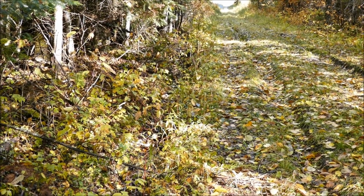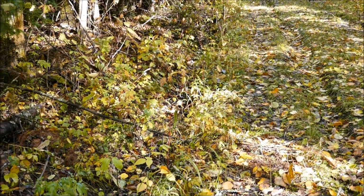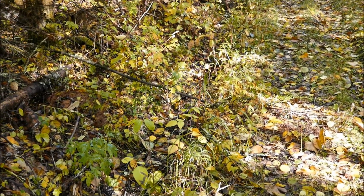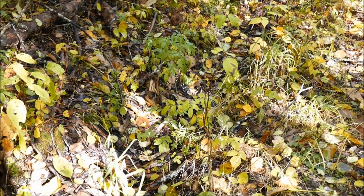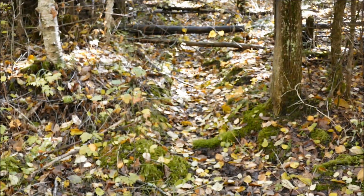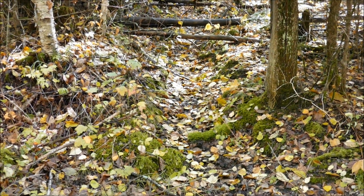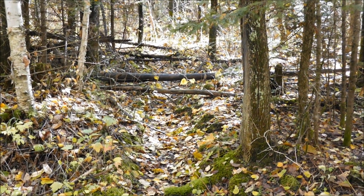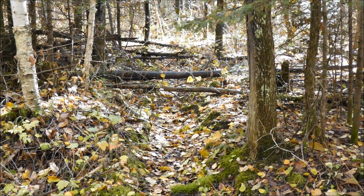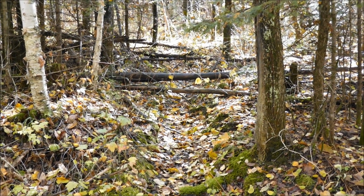Here you can see on the left picture the gutter that came down to keep this roadway a little drier. Then there was a side channel that went off to the side to help drain things, and in later years I have cleaned it out a little bit to keep the water flowing away.